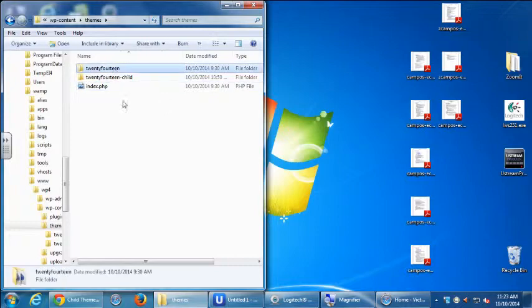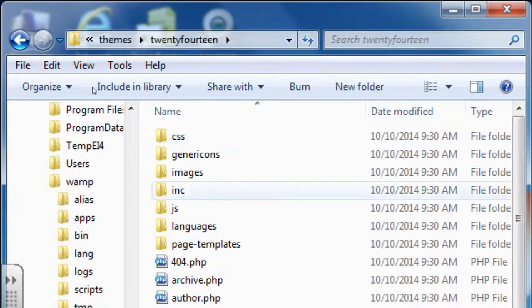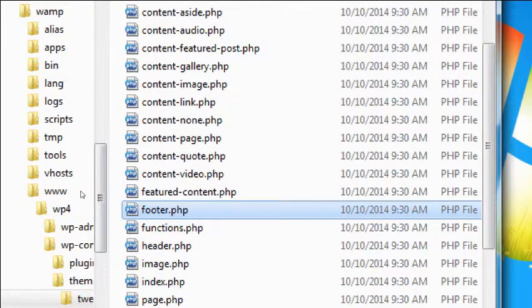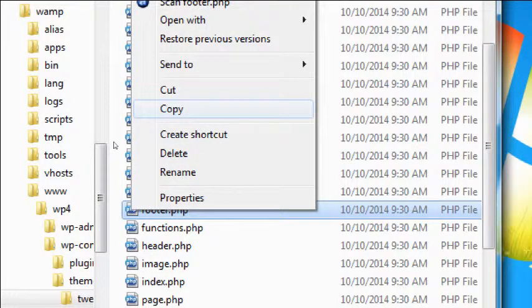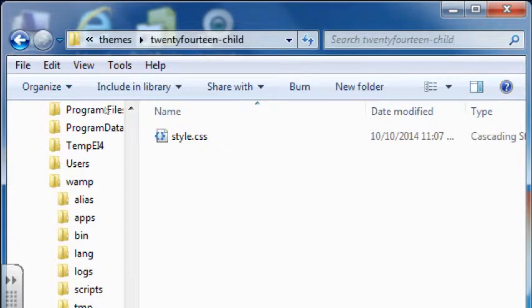But what you want to do is go back to the folders here and open the 2014 parent folder. And in the list of files here, one of the ones that you're going to find is called footer.php. Like a moment ago, we're going to right-click and copy the footer.php file, and then we're going to switch over to the child folder and paste. So here's my footer.php file, right-click it, copy. Go back to 2014 child, right-click, paste.